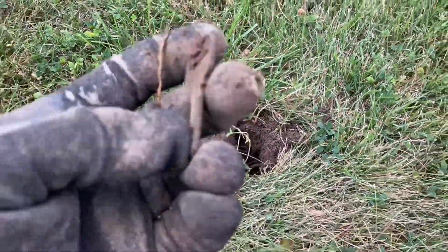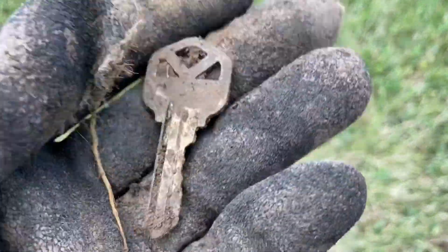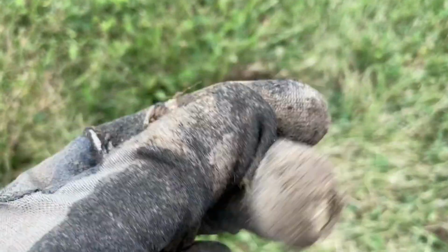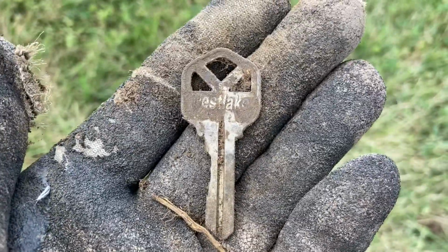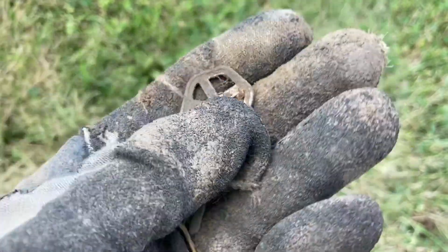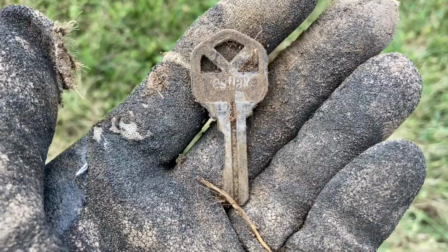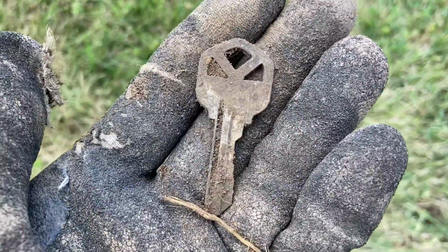Looks like I just got myself my first key for the day. Another house key. Sweet. All right, you guys, let's keep hunting and find something else that's neat. This will go on the big keychain at home that I have all those keys on, so very good.